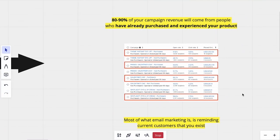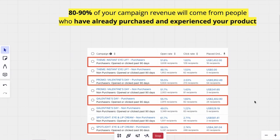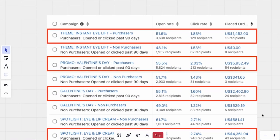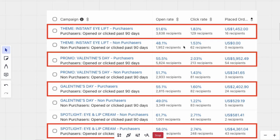So the other very, very important thing for you to understand, and what we've been doing a lot, is figuring out, once someone goes through the welcome flow and they start getting campaigns, where does the campaign revenue actually come from? 80 to 90% of campaign revenue will come from people who have already purchased and experienced your product. So here's an example. And we see this once again across all accounts. If you segment it like this, or if you just go to a campaign that was sent to everybody, you'll notice that 80 to 90% of the purchases come from people who have bought while they were in the welcome flow. So everything in red is sent to people who have previously purchased. Everything without the red box is people who have never purchased before.